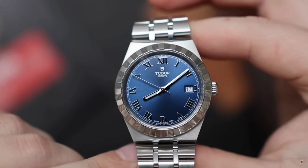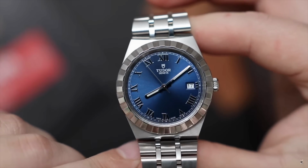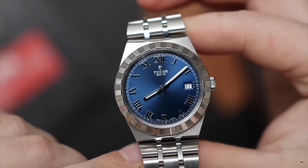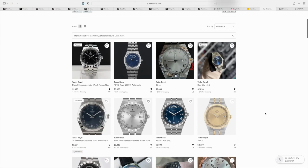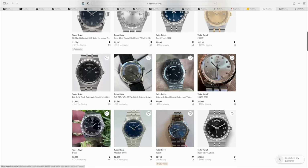Not that long ago, these watches were super desirable. You couldn't score one under $2,000. In fact, they were going over the retail price because a lot of people wanted them. I think now, as the watch market cooled down, you can score quite a few different models under $2,000. You get your choice of different dial colors. You also get your choice of different movements and different sizes.